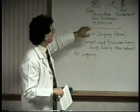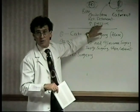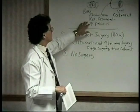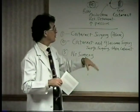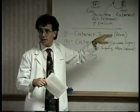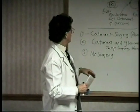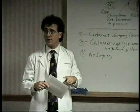What do you think the likelihood of having this occur if you're already uncontrolled is? Very high. If you're already uncontrolled, it's very likely, I'd say more than likely, the pressure is going to go way, way up. So what you do often is do the combined operation. Now, there are certain scenarios where you might not.